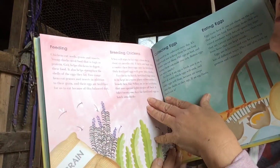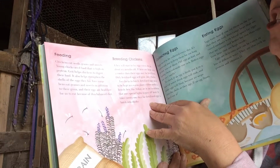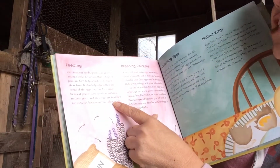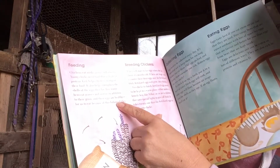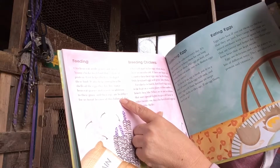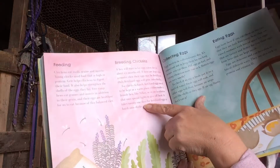Feeding chickens. Chickens eat seeds, grains, and insects. Young chicks need food that is high in protein. Grit helps chickens to digest their food. It also helps strengthen the shells of the eggs they lay. Free-range hens eat grasses and insects in addition to their grain, and their eggs are healthier for us to eat because of this balanced diet.